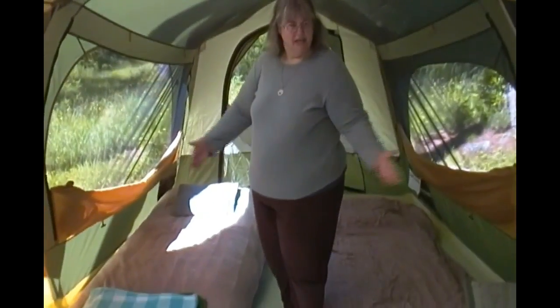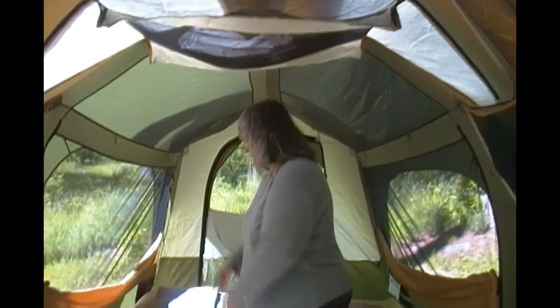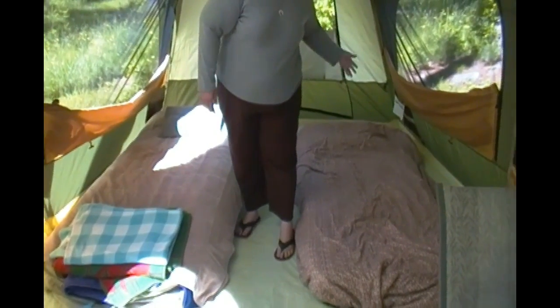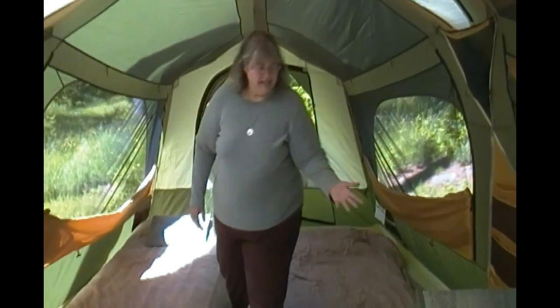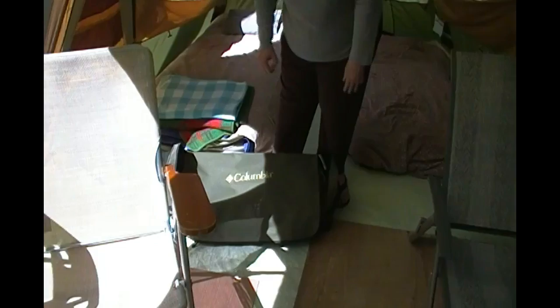It's got what is called a bathtub floor in it where the sides come up, and we've never had any leaking at all. So anyway, here's our bedroom. And my bed, because I need the taller, squishier one, and Bill's bed, and then places where we can sit. And we put the lawn down on the floor so that it doesn't damage the floor when we're sitting here. And then the whole thing, as you saw at the beginning, just all fits in this one bag here.